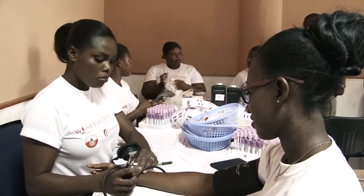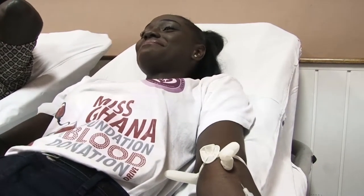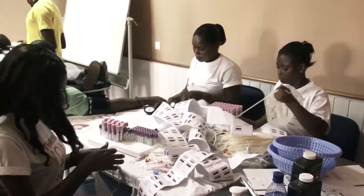You know that the Miss Ghana Foundation is all about positively impacting lives. And many young people, as it were, don't even know about blood donation or are scared to come donate blood. What message do you have for them? Giving blood is a way of saving life indirectly. You won't see whose life you are saving, but it is a satisfaction to know that you have saved someone's life, and that's important. For me personally, that's the only reason why I'm involved in this exercise.